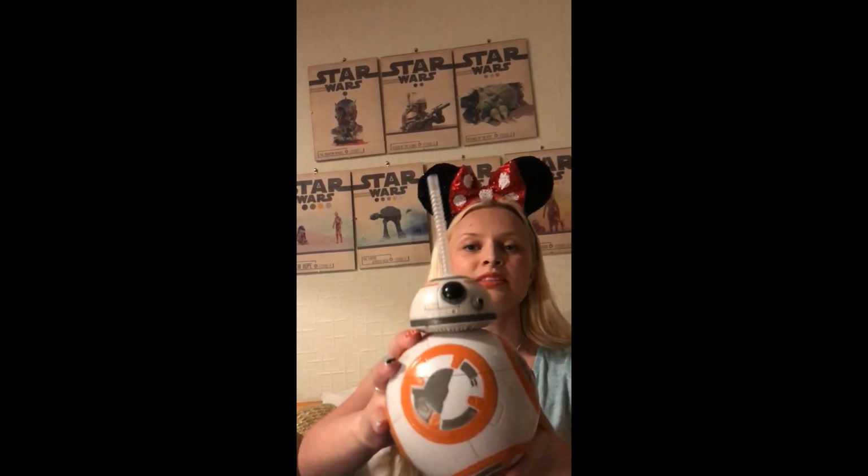But yeah, I think it was $4.99. Could be wrong there. It might be a bit dearer because that sounds really cheap for Disney, but it's so cute. It's our BB-8 guy, and he will go on our shelf with all the rest of the Star Wars items that we have clogging up the space.